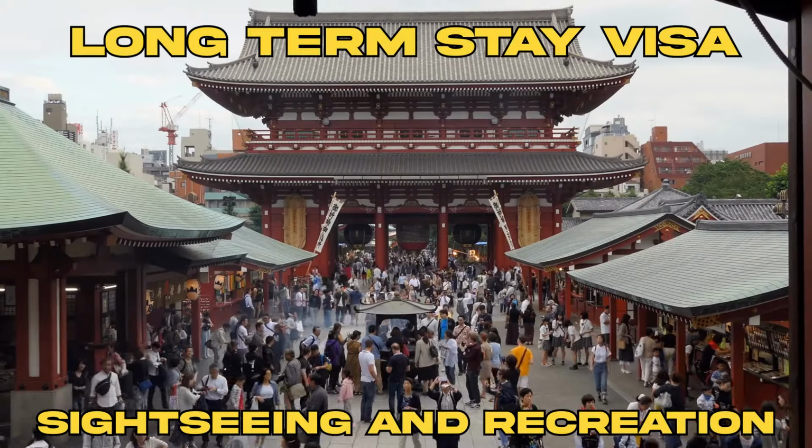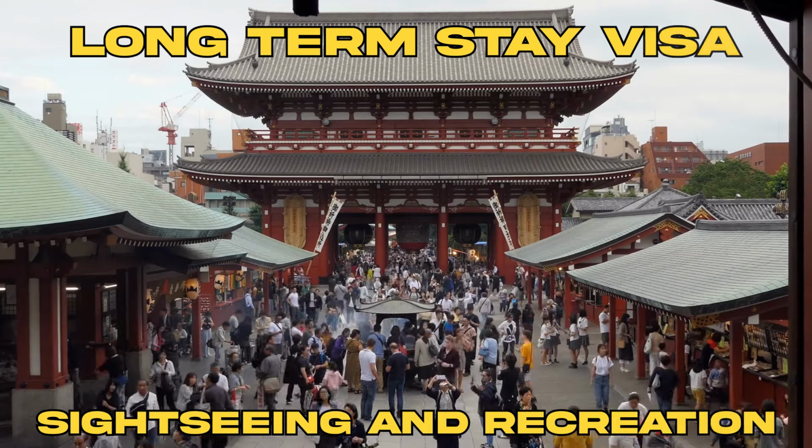The last type of specified visa is a long-term stay visa for sightseeing and recreation. If you can prove you have about $200,000 in the bank, then you can stay in Japan for up to 6 months and then renew for another 6 months. So if you're rich and you want to hang around in Japan for a year, this is the visa for you.